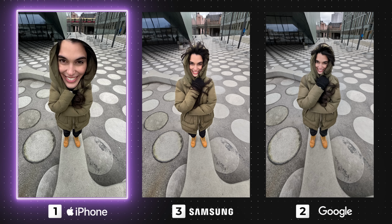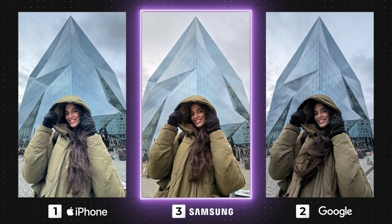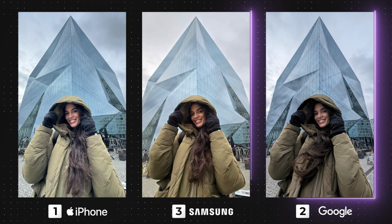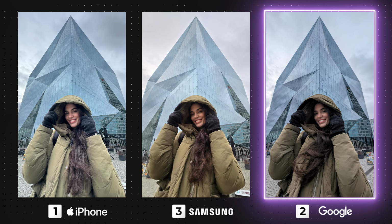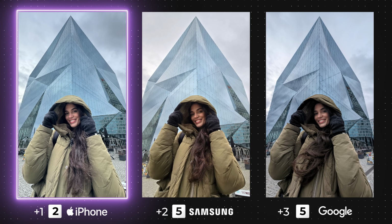of a horse-like appearance. The Galaxy continues to perform really well in this next photo, as it has a pleasing amount of saturation and exposure. However, I'd say that the Pixel has the most natural looking photo and the most realistic coloring. Sadly, the iPhone is giving overexposed horse vibes.